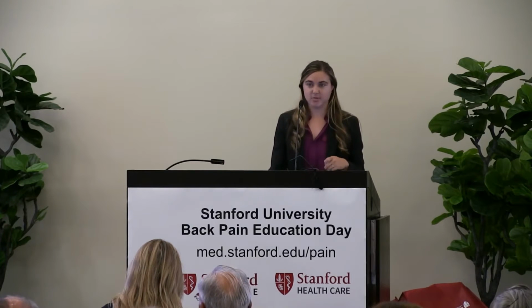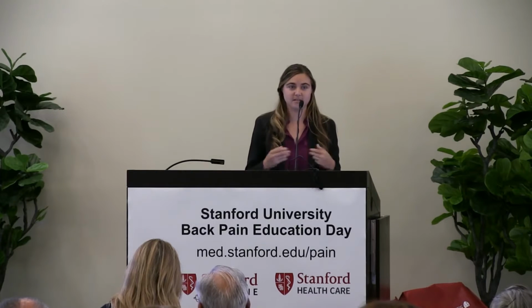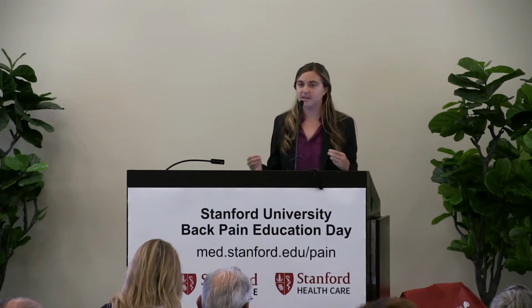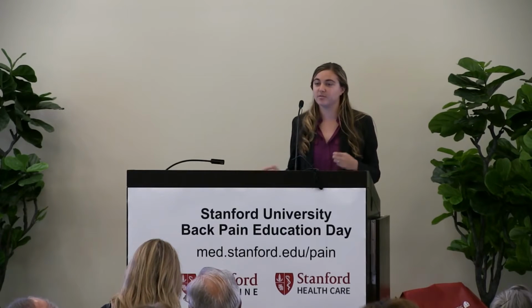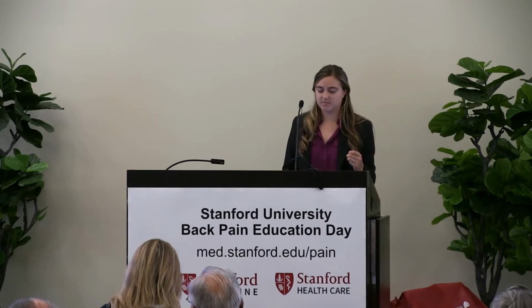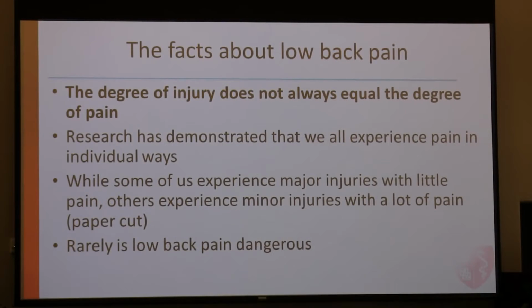The facts about low back pain, as I think you've heard several times today, are that the degree of injury does not always equal the degree of pain. This is important to understand because the pain experience is individual, and you can have lots of pain with small things like a paper cut. What's important to know is that rarely is low back pain dangerous. A lot of people have back pain and think there are scary structures back there when they try to move. When you go to your primary care doctor, less than 1% of the time is the condition actually dangerous.